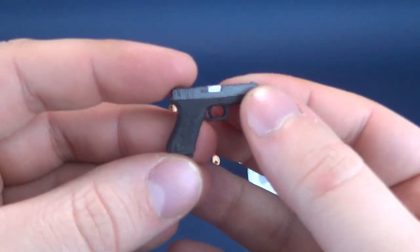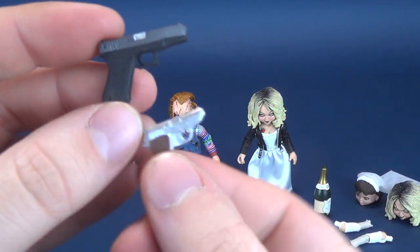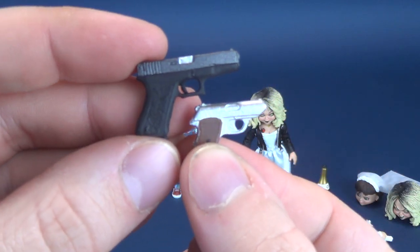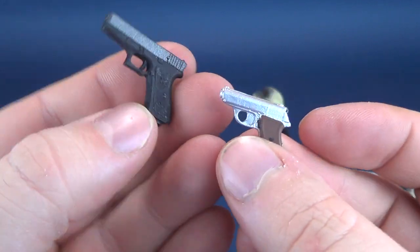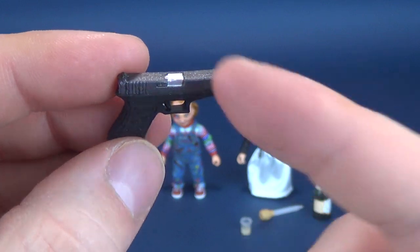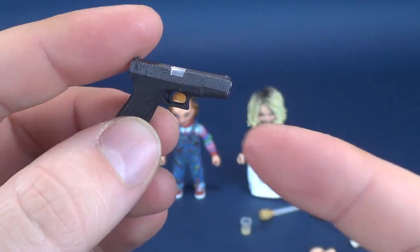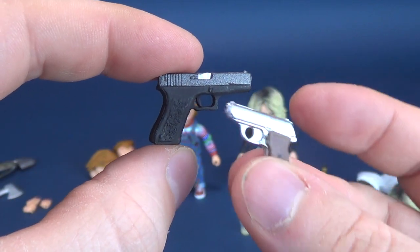Also included is a pistol, and a smaller pistol. I don't know if you would call the smaller gun by this point still a pistol. Not sure the correct terminology for handguns. This one looks like it's a little rougher. You can still get the silver on the top there. And this is a slightly darker gray versus the black handle here. It just kind of seems like it's not finished as much.